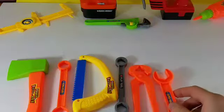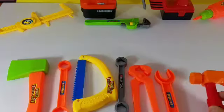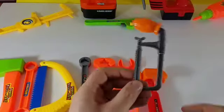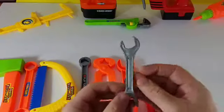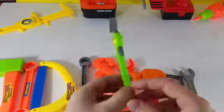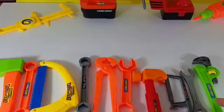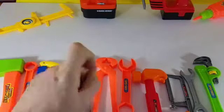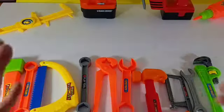1, 2, 3, 4, 5, 6, 7, 8, 9, and 10. 10 toy tools. 1, 2, 3, 4, 5, 6, 7, 8, 9, and 10.